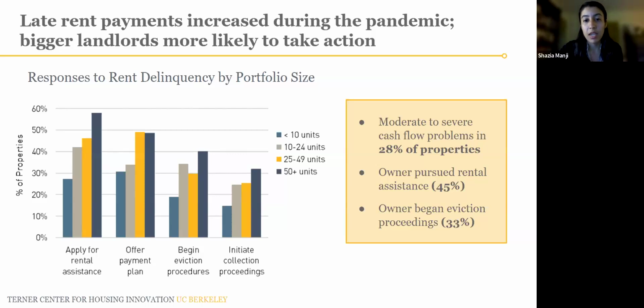The chart on this slide shows the most common ways that landlords responded to unpaid rent, broken down by the owner's portfolio size. And you can see here that larger owners were more likely to take any of these actions in order to help recoup that loss in rental income, whether that action was to pursue or provide some kind of support, like directing the tenant to rental assistance or offering a payment plan, or to take some kind of legal action, like initiating eviction or collection proceedings.